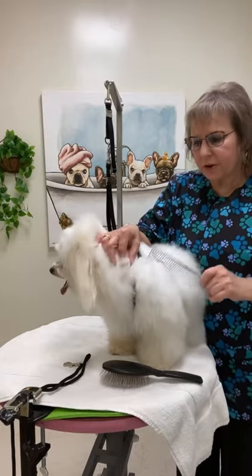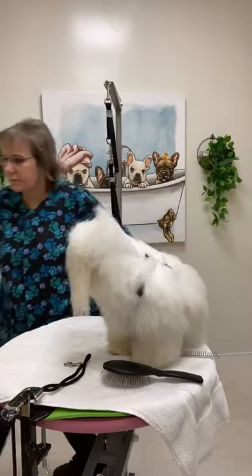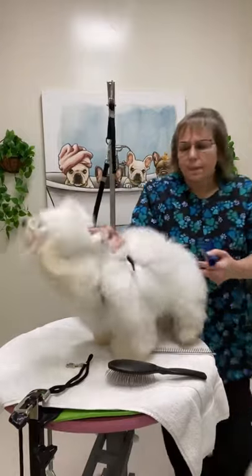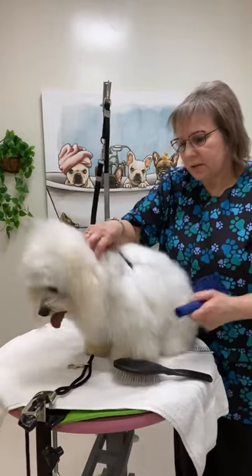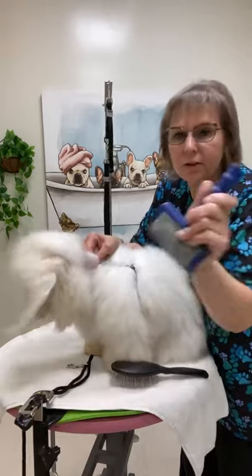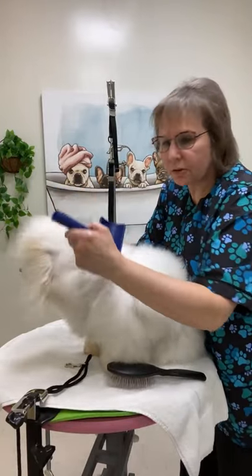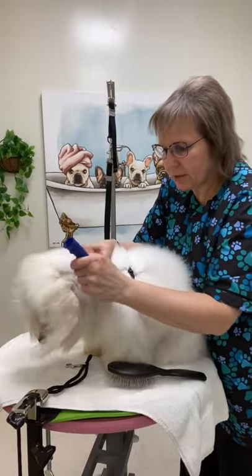So where his harness was, got these mats. Now I'm going to go after those. The reason why I waited, I wanted the hair to be pretty well dry so it didn't scrape the skin. So going to get the mat out of there. Take the corner of my brush, put pressure with my heel into the back of the brush and pick it.